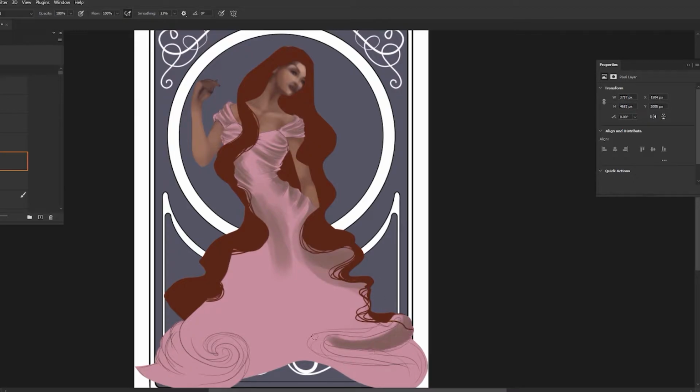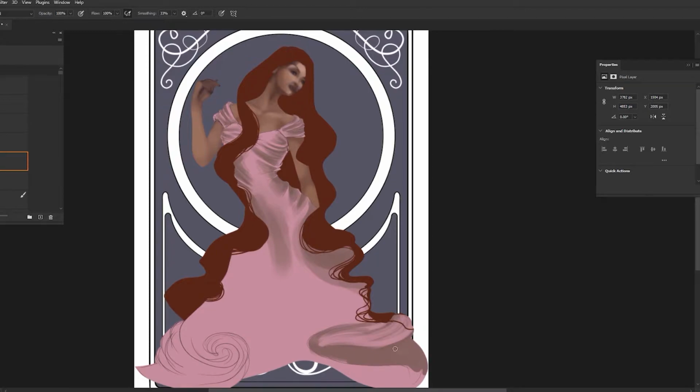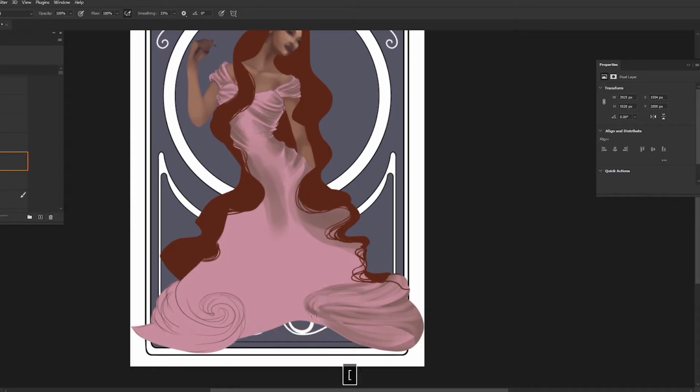Tip number 8 is another quickie, and it is to learn the hotkey for the eyedropper/color picker tool. And if you have hotkeys on your tablet, map one of the hotkeys to the eyedropper tool. My tablet has 8 hotkeys, and the very bottom one is set to Alt for Photoshop or Control for Krita. And when I press it, it quickly shifts to the color picker tool for as long as I hold it down. Every painting software should have something like this.